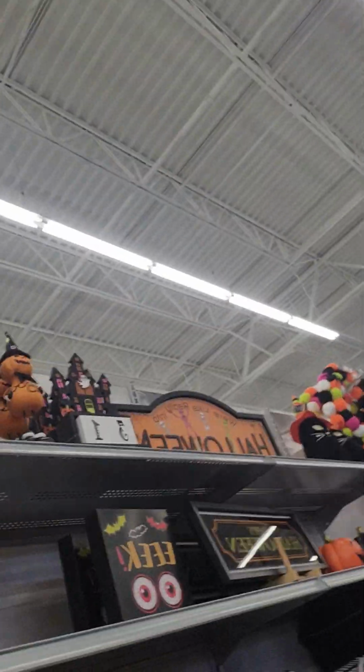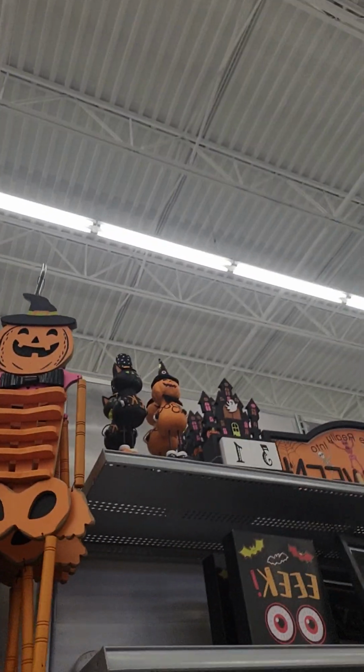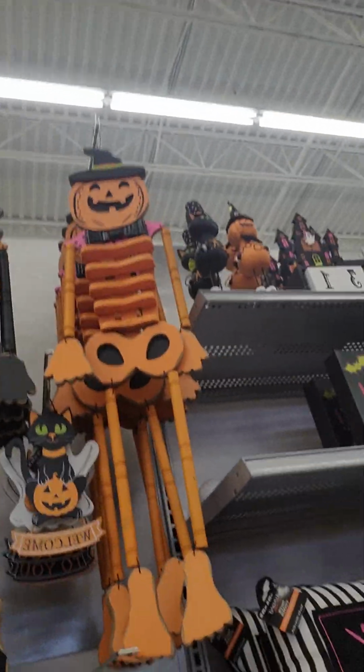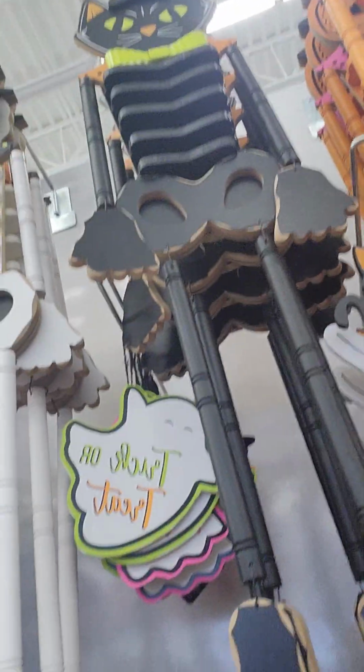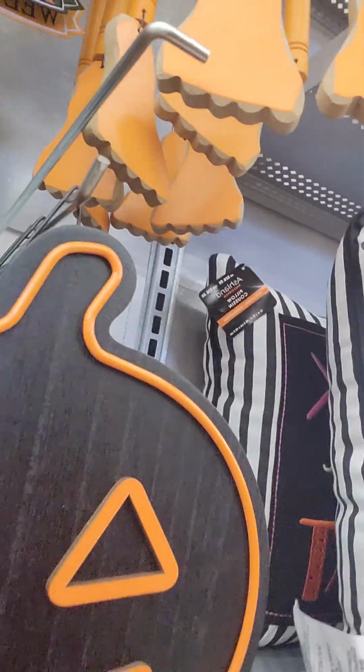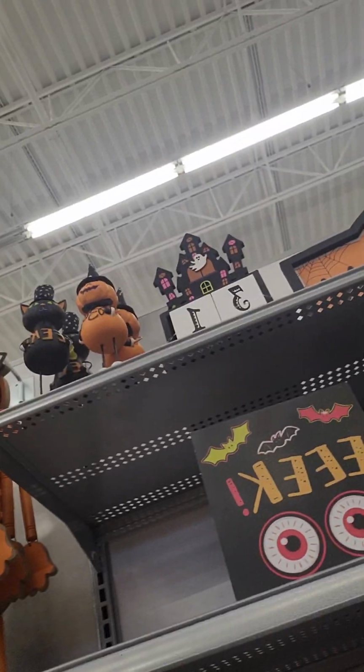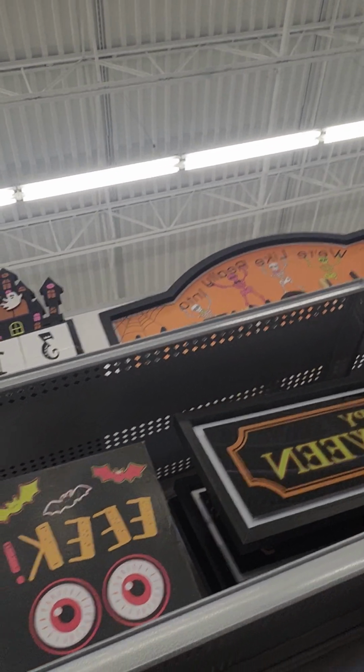Over here, we have some more kind of vintage-y stuff. We have a pumpkin guy. We have a little cat guy. You know, skeleton guy. Over here, pumpkin trick or treat. Happy Halloween, and then another happy Halloween down here. That's how many they do for Halloween. Up there, could be like that.